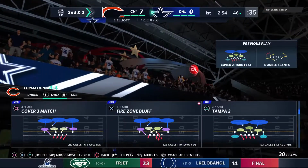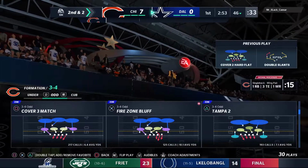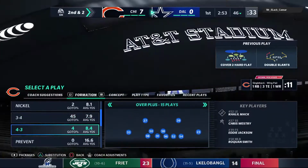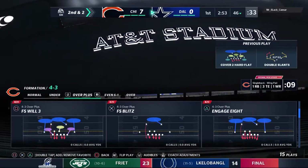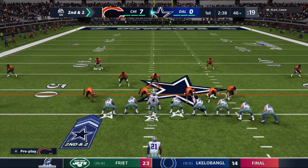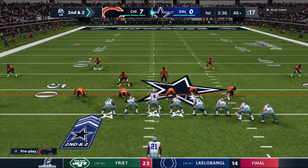Brandon, to me, what's important right here on this drive is for them to get at least 2 first downs. They've got to give their defense a chance to settle down, catch their breath a little bit after they give up a touchdown on the opening drive. More muscle up front for this 2nd and 2.